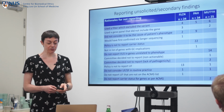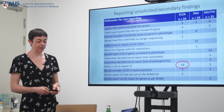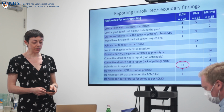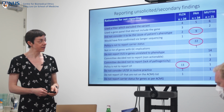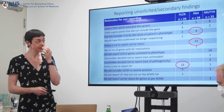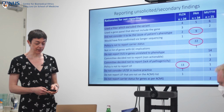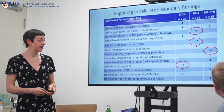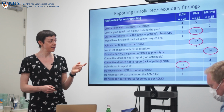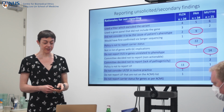In terms of why they didn't report the variants, you can see here that with the FLCN variant, their policy was not to report unsolicited findings. So it wasn't because they didn't find it, it was because they don't report it. And again here, this is the PAH, so this was the carrier status. Their policy was not to report carrier status for their laboratory. And then with the MUT-YH, you can see here that they acknowledge that it was a VUS, and they don't report variants in genes that are VUSs if they're not related to the phenotype.